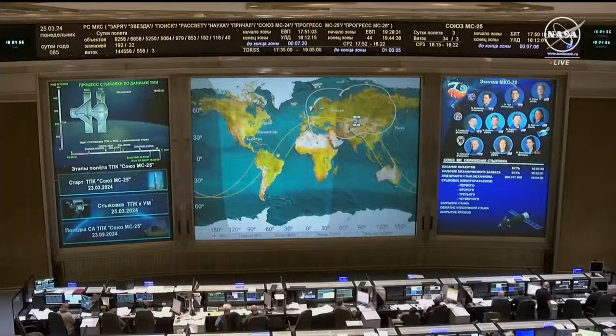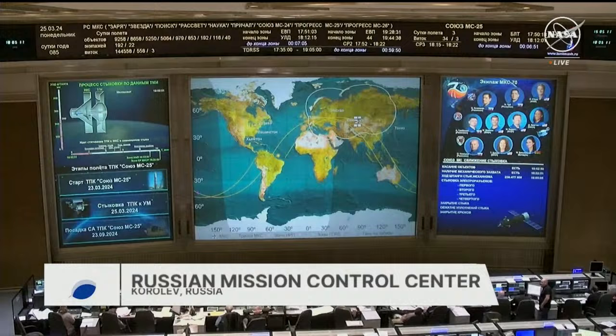And in the post-contact systems checks being performed by Soyuz Commander Oleg Novitsky, as you see the view of the front screen in the International Space Station Flight Control Room at the Russian Mission Control Center outside of Moscow.